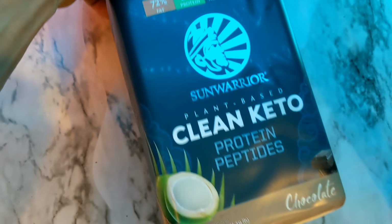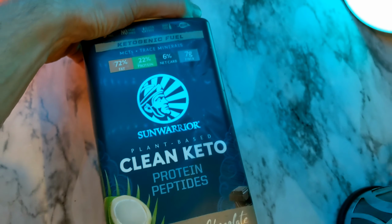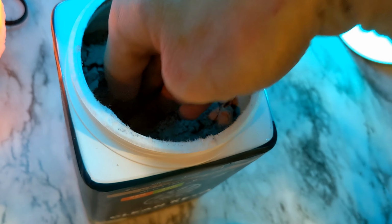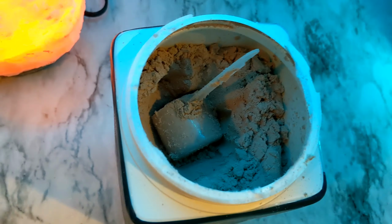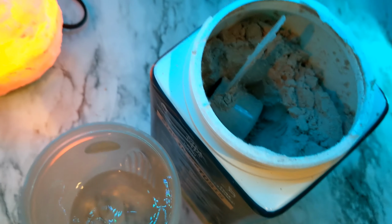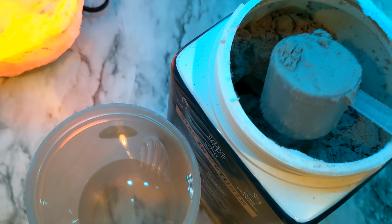Alright, well, let's see if this chocolate's gonna taste any good. So I've used quite a few of the Sunwarrior different products, whether they were the proteins, the keto things, the collagens, and they usually have a pretty good tasting Dutch chocolate. And this smells exactly like all the other ones, so I'm guessing I'm going to be tasting something pretty much the same as all those other ones that I've had from them.